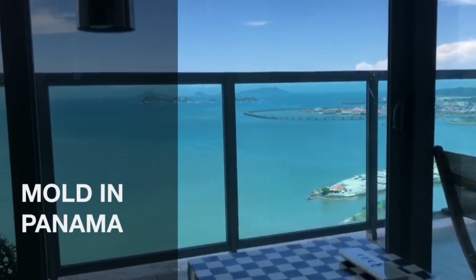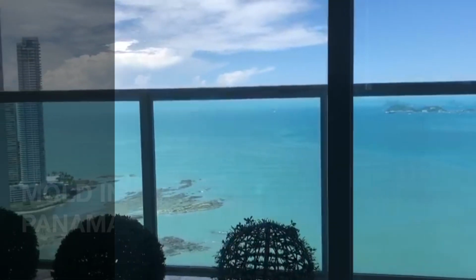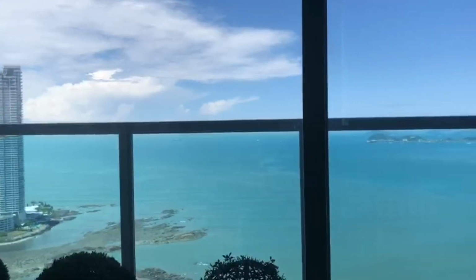Oh my God, my dream apartment in Panama overlooking the bay ended up having mold in it when I moved in.